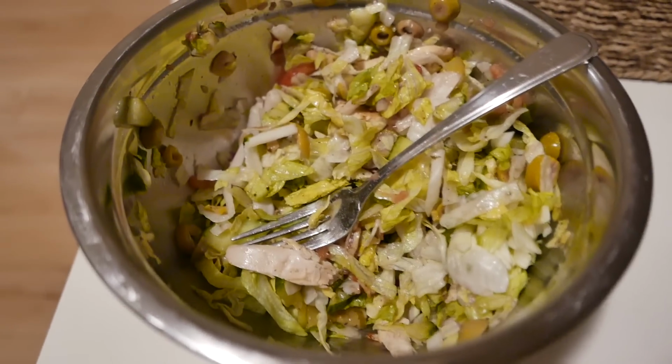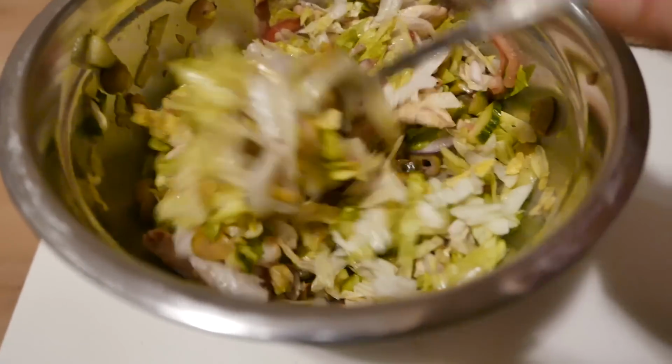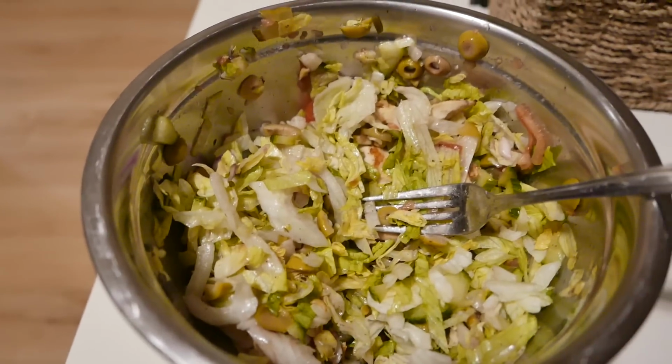ketchup. And then meal 5 is a salad. It's basically the same as the other salad. I think I just added pickles in this one, and I did the same kind of thing with the dressing. So I did the olive oil and the red wine vinegar.